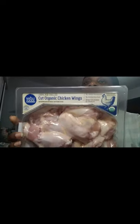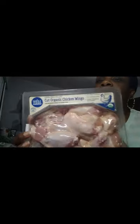This is some Whole Foods cut organic chicken wings. And it was like $7.05. Let me see. We got some broccoli. Had a broccoli, a bunch of collard greens. So I'm going to go over to Publix probably tomorrow and grab a couple of either turkey necks or neck bones. Clearly, turkey necks are better than neck bones. And I just got a little small bunch because it's just me here right now.